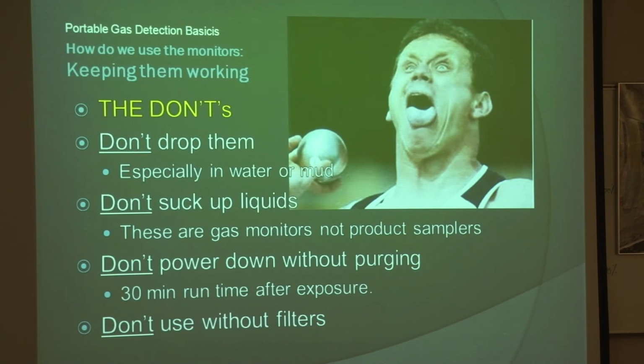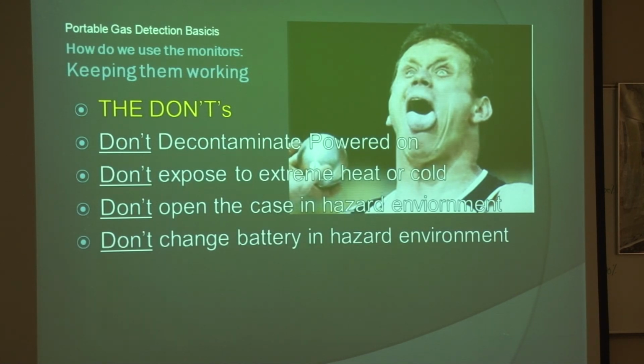That's going to become more important when we talk about the RAE systems, because the filters are removable by us, whereas the MSAs have an internal filter that pretty much only I mess with. Don't decontaminate powered on. Don't expose to extreme heat or cold. We talked about how they're sensitive to temperature and humidity. It's the same reason. Don't put them in a freezer, and they shouldn't be going into a fire environment anyway.